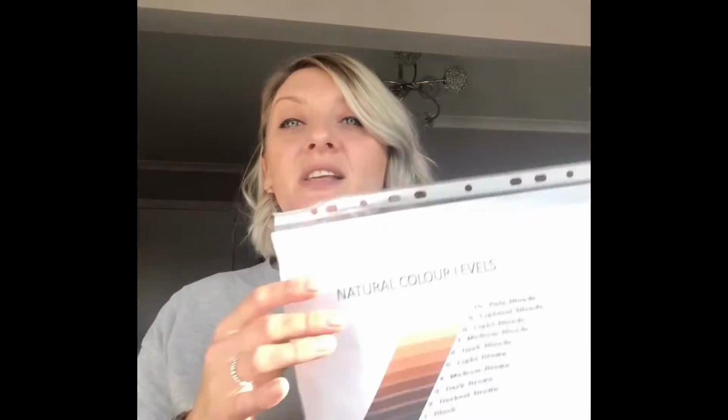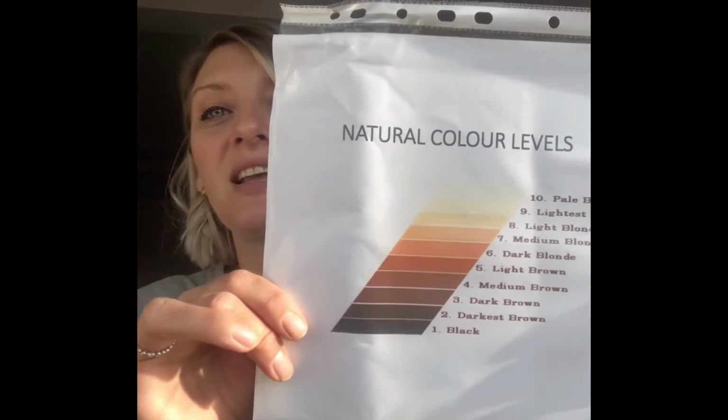Also, when people are buying box dyes and putting them on their hair, they're not taking into consideration everything that we do. So this is basically the levels as they are, 1 to 10, and we need to know this because it determines what is going on underneath.